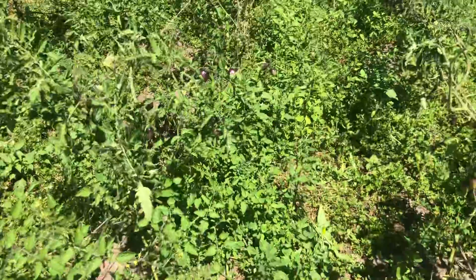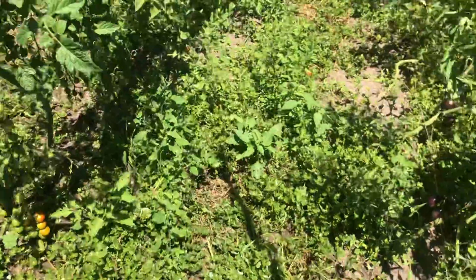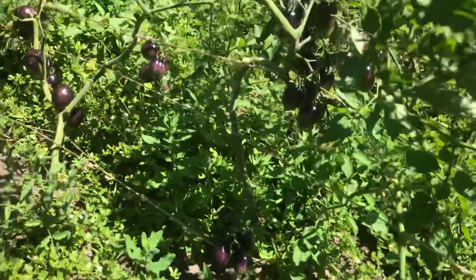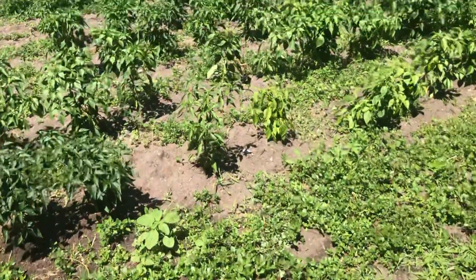Tomatoes looking good. All these goofy ones, they're actually starting to burst. I don't know if I'm overwatering or what, but they're starting to burst, and they're not really splitting. They're literally bursting.